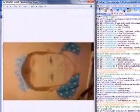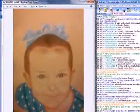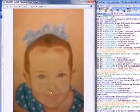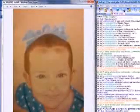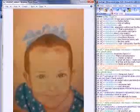And then she's doing Dee Dee's class also, and she started off on toned paper. And so when you start off on toned paper, it gives a warmer color to the skin to begin with. So that's really nice.